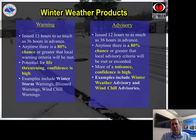A warning or advisory is usually 12 to 36 hours. And a warning and advisory mean the same confidence. We are 80% confident. This is imminent. It's going to happen. We're confident. The difference is the impact. A warning is life-threatening. 5, 6, 7, 8 inches. You could be in big trouble if you go out on the roads.